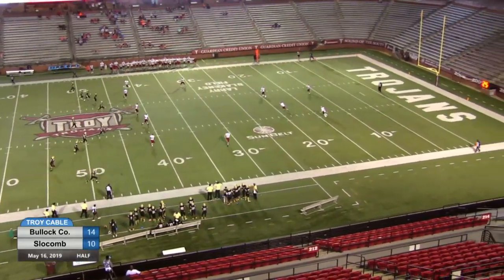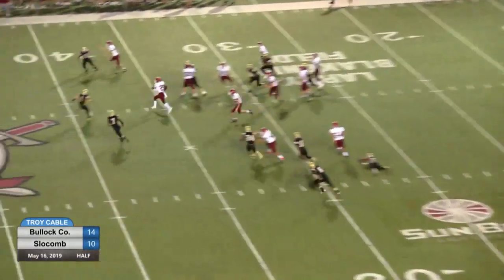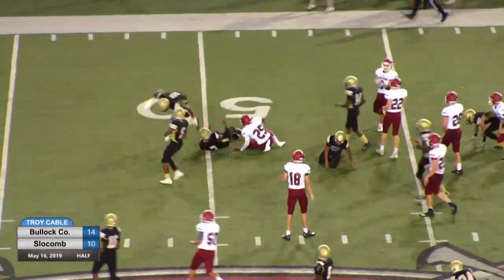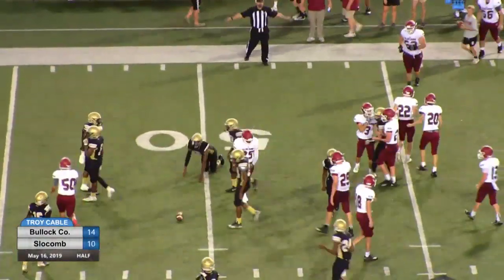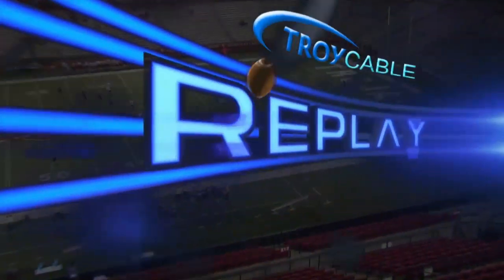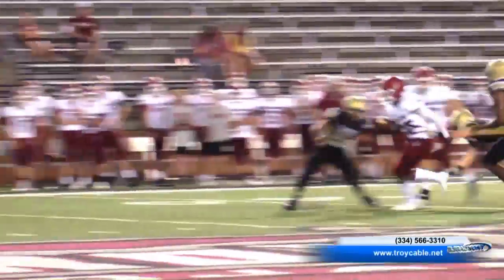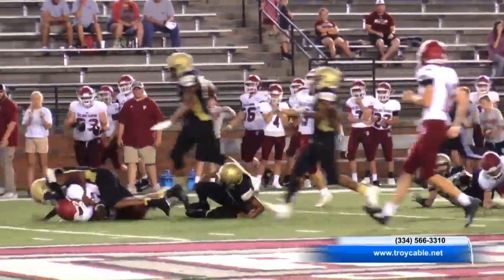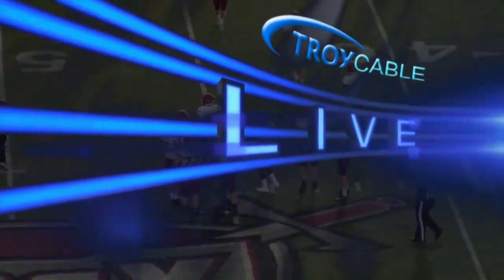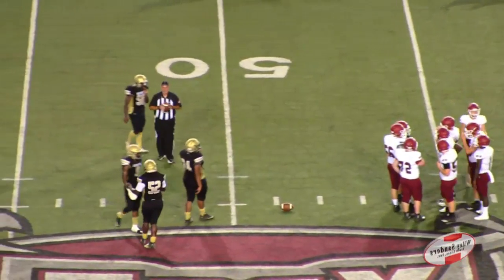Good kick this time, right down the middle. He takes it at about the 16-yard line, and he's got room up the middle. Oh, yeah. All the way out near midfield, and this is the running back, Jalen Nobles, all the way to about the 48-yard line. Big return, but that's the gamble you take when you kick it right down the middle of the field. Exactly. And we got us a ball game now, 16-10 Bullock County, as Slocomb gets ready to scrimmage from right around the 49-yard line.